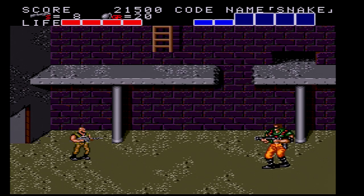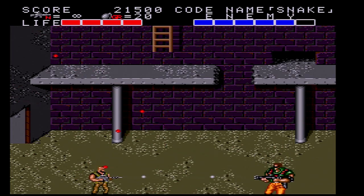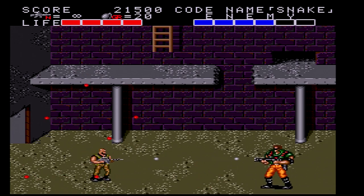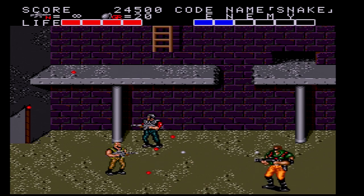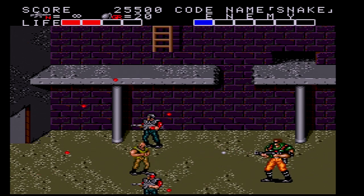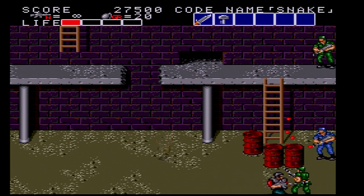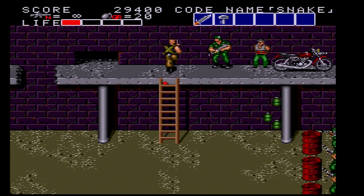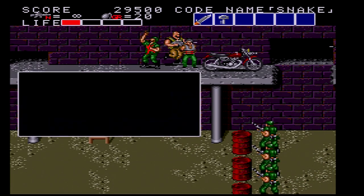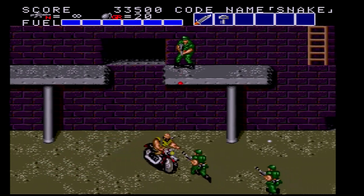Here we have a mini boss, a shotgun man. I'm Snake. Close to the enemy, you pull out a knife and stab them, so that's pretty good. I just did that, almost died then. Okay, let's go up here, try and rescue this hostage. Get on another motorbike.